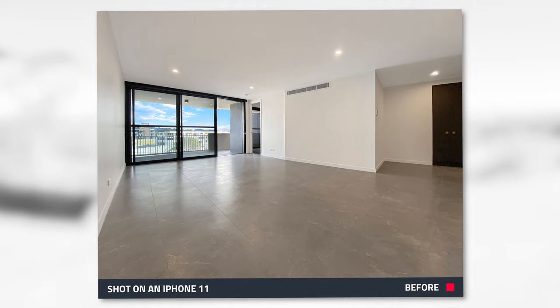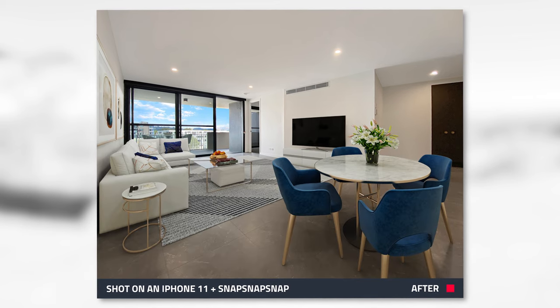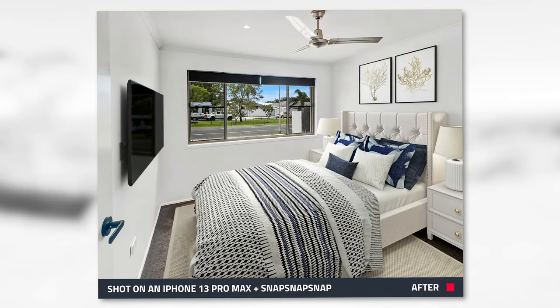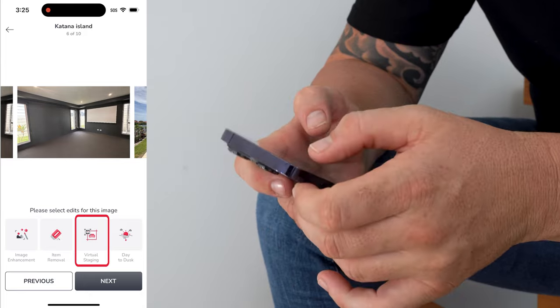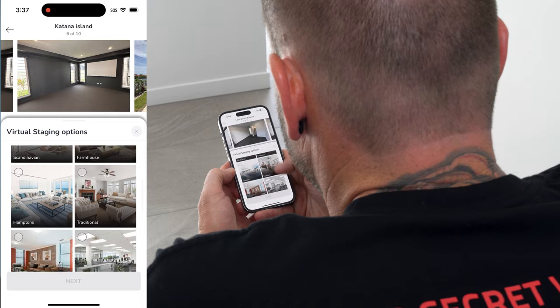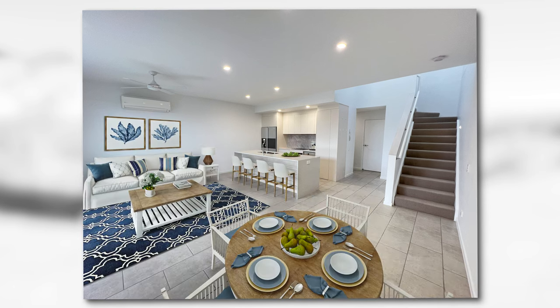You can then apply other edits for the same image. For example, virtual staging, which is where we'll add digital furniture to your space, which is a great way to showcase the potential of any room. To apply virtual staging, simply click on the image you want to add it to, and then click the virtual staging button. Here you'll be asked to select the look of furniture you like, and there's also 9 different furniture styles to select from, which include Scandinavian, Contemporary, and Hamptons.